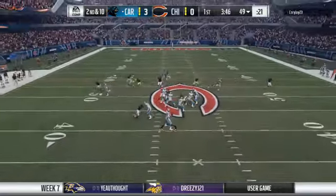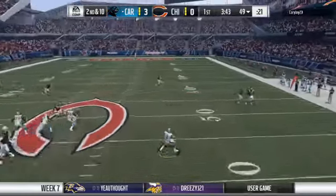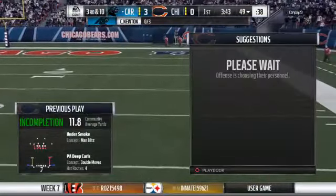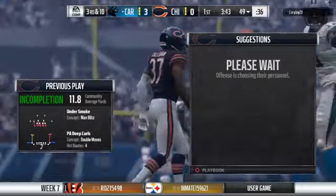Play action. It's Newton. Flushed out right. And his throw's going to be incomplete. Torrey Smith, the intended receiver. And that'll make it third down.